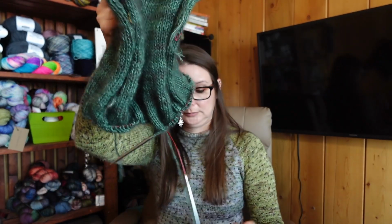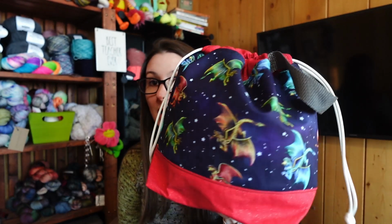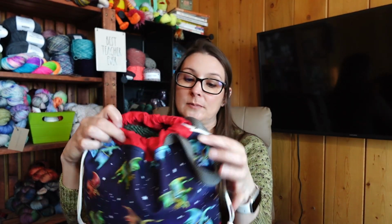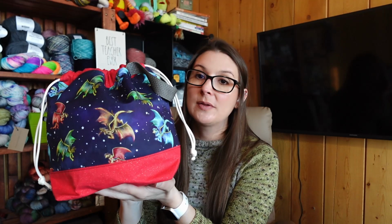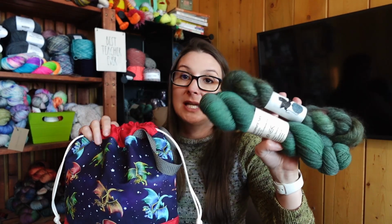I think it's going to be a nice fluffy sweater. This one might be done by Christmas. I'm pretty sure I will have it finished with the 3 days off. I will have it finished next week. I might need to upgrade my bag to a bigger bag. This holds both skeins and my sweater so far. I don't know if I kicked up these ones and put them in there, if it would all fit.